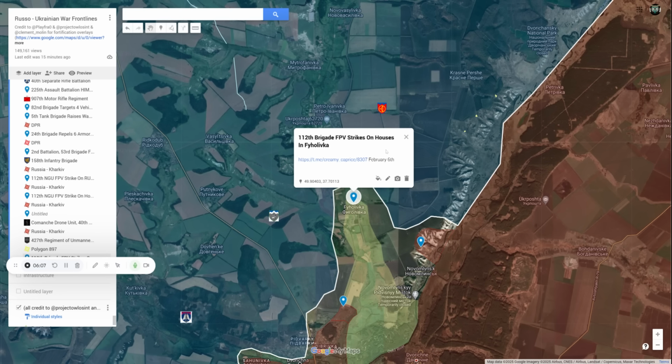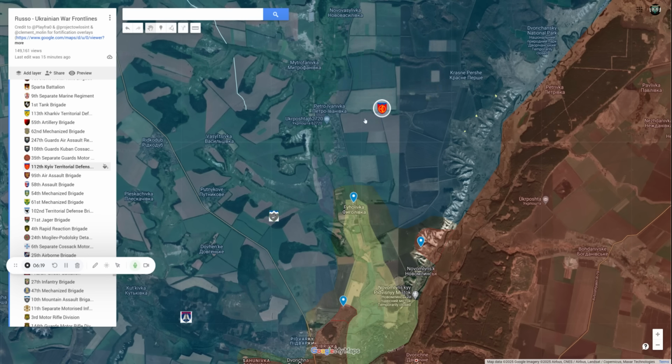And as a result, on February 6th, the 112th Territorial Defense Brigade conducted FPV strikes onto those individual Russian soldiers advancing through the houses over here, indicating that the brigade is operating over here and is trying to contain the Russian gains on this northern flank, but doesn't have the wherewithal on the ground to actually push back with a localized counterattack. So the drone crews are the ones that are actually trying to subdue those individual Russian soldiers.